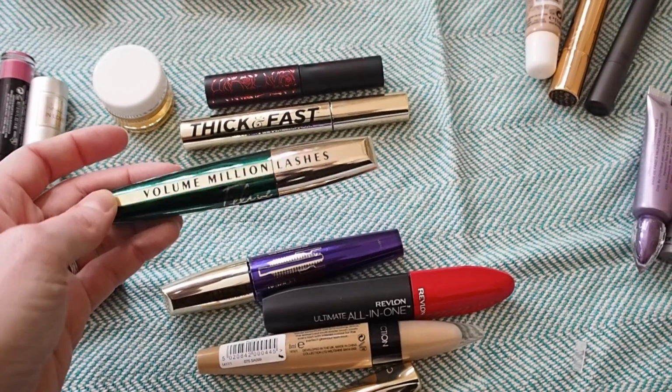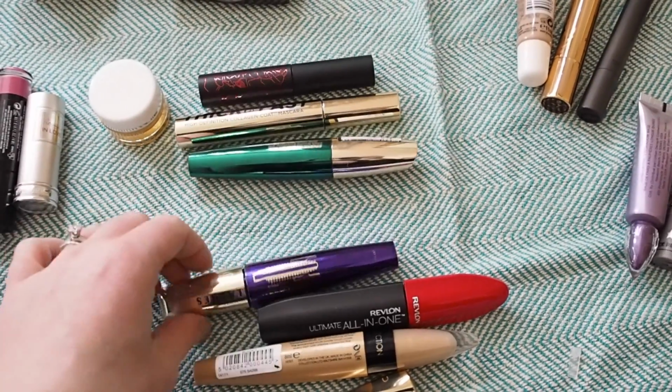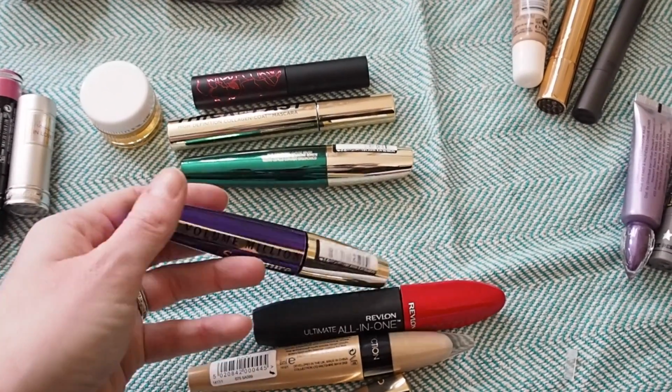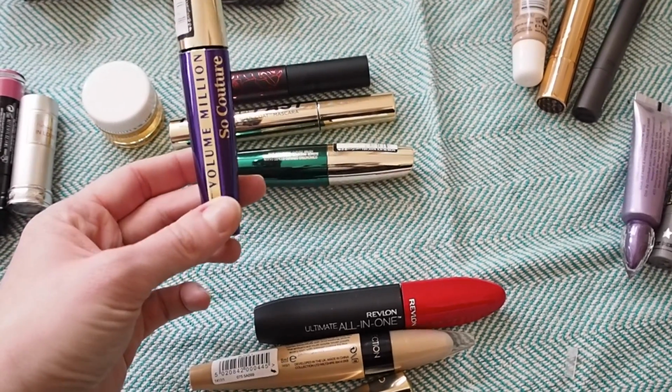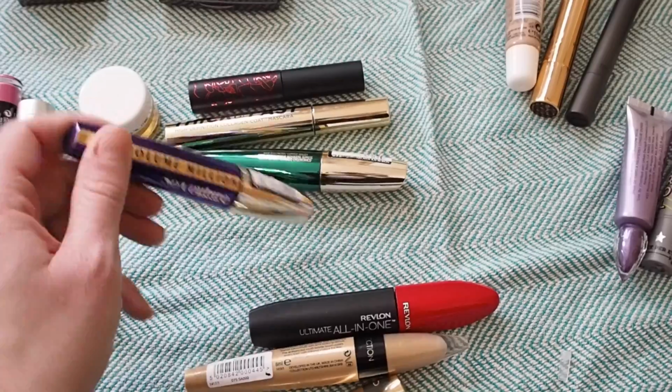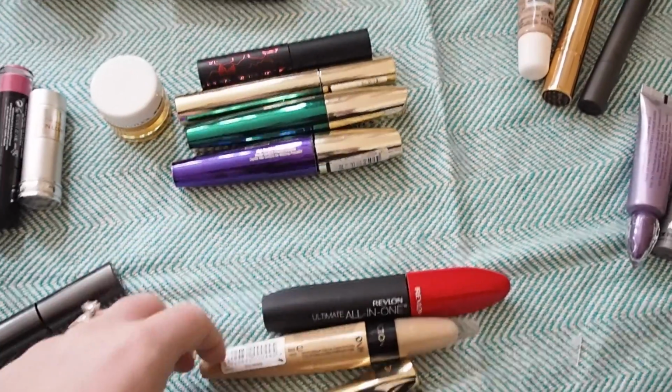L'Oreal mascaras actually. So this is the Volume Million Lashes Feline, which is probably my favourite. And then this one was the one I was using just before I tried the Feline one, which is the Volume Million So Couture. Or was it the other way around? I can't remember. Basically, I think the Feline one's my absolute favourite though. Both really, really good though. But because they're a bit older, they're going to go.